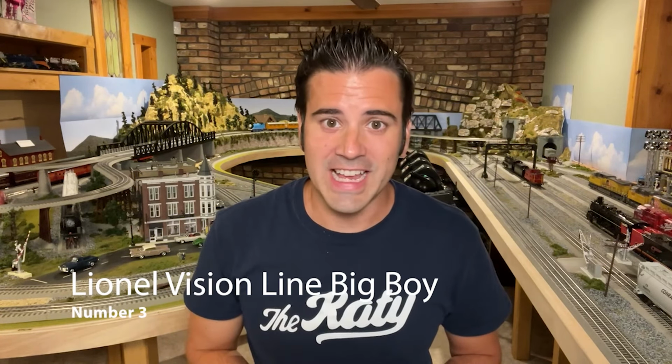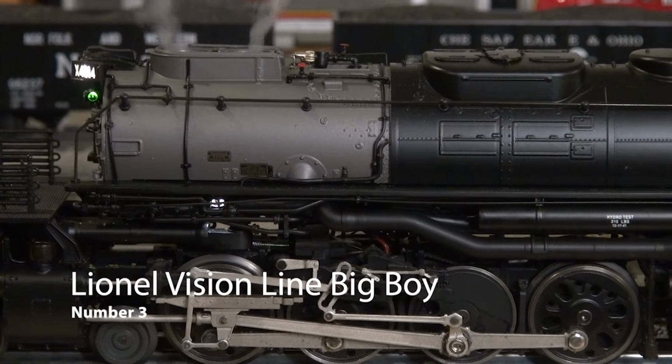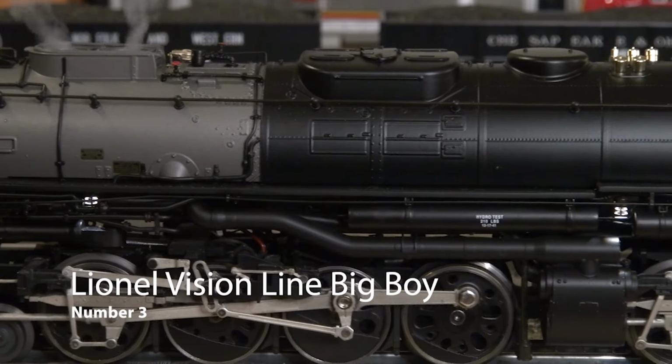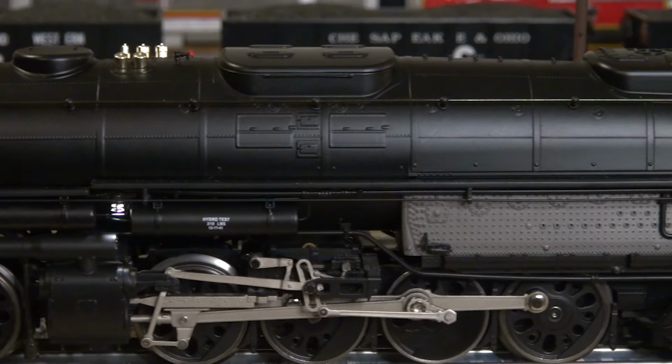Number 3 was a bit of a toss-up, but some recent events have changed the order of things. So number 3 is the Lionel Vision Line Big Boy. Number 3, Chris. Shouldn't that be like number 1? Well, hold on, because when you hear about number 2 and number 1, you'll see why.